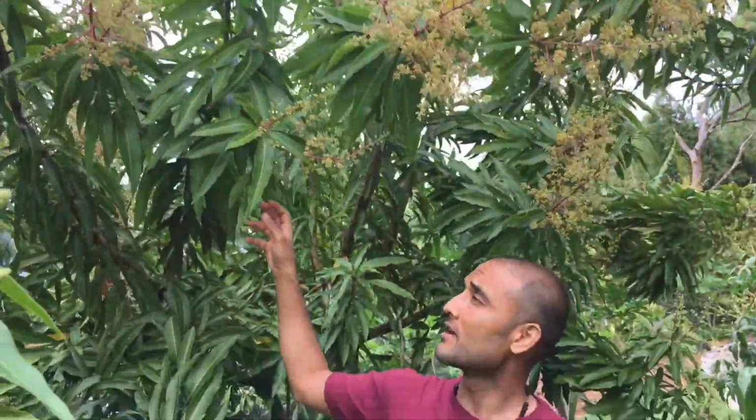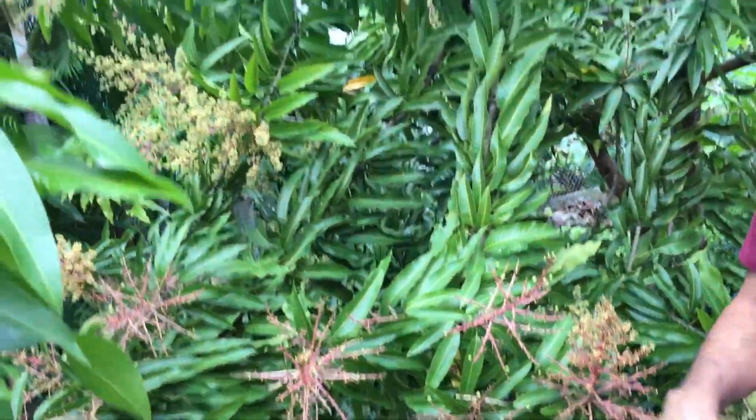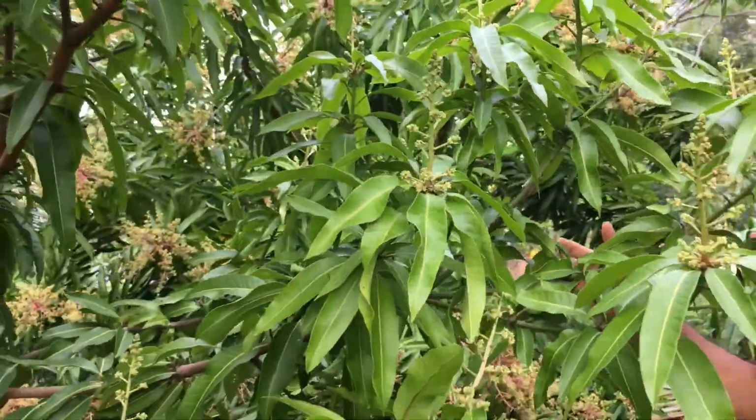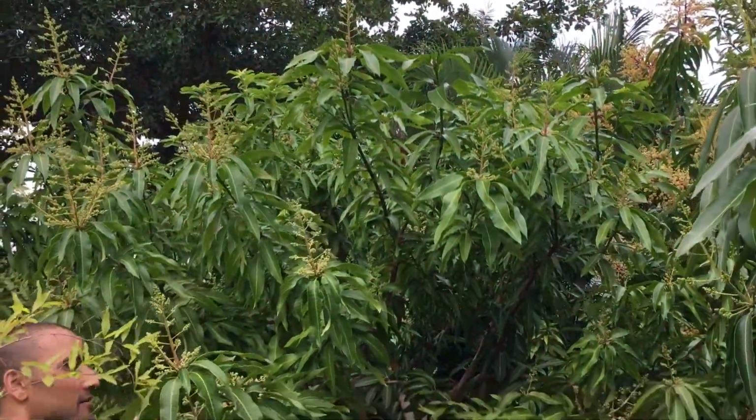Last year it had 1 or 2 panicles, and this year it decided to go full tree, into full bloom. On to the right, this is Peach Cobbler. Peach Cobbler is also in full bloom this year, and it seems like it's blooming very well.